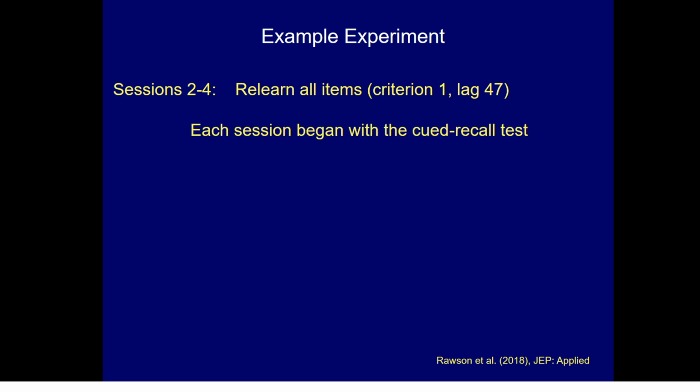Each session began with a cued recall test. Show the Lithuanian term, have to recall the English. So that particular first test we could use to evaluate the effects of the prior sessions. And then for any they'd missed, they would have to go and relearn. And in this particular study, the sessions were separated by a week.